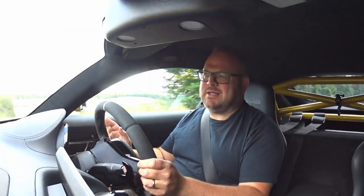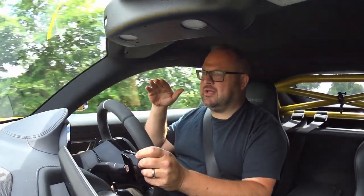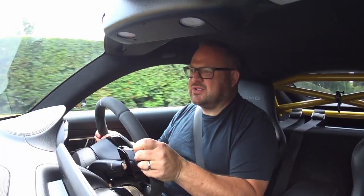There is no adjustment in the seat at all. Well, there is, there's two adjustments, forwards and backwards. It doesn't go up and down, it doesn't tilt adjust, any of that, but I'll be honest, they're pretty much spot on. Driving position is really good though.